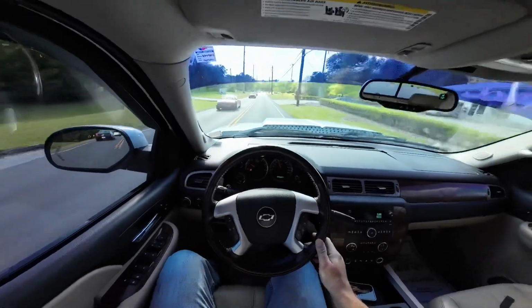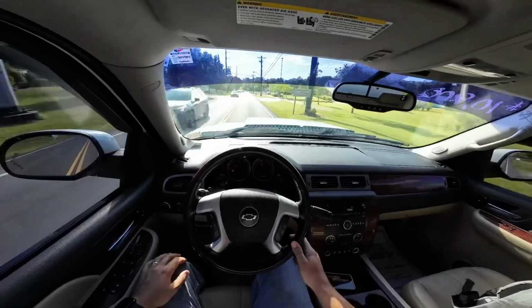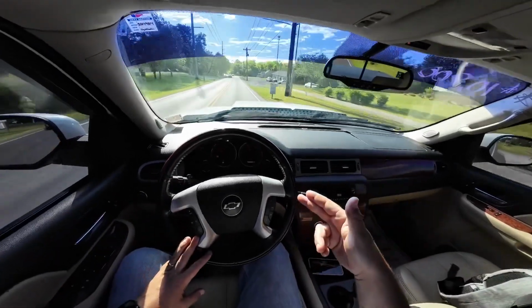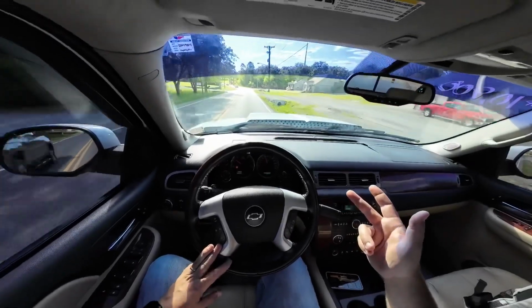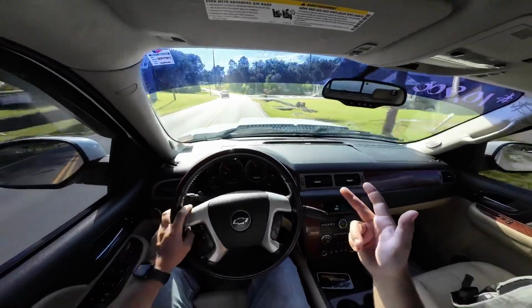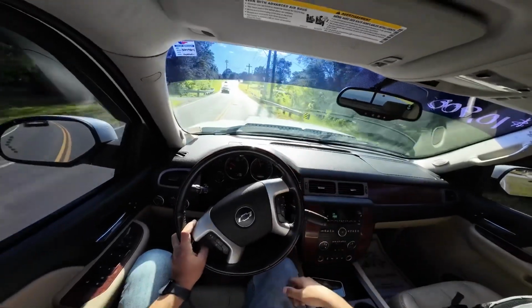She's fairly smooth going down the road. Like I said, that suspension's a little bit bouncy. But honestly, I'd rather have it this way than I've got a 17 model Chevrolet. It feels like I hit a wall when I hit a bump. It's so stiff in the front end. This one is more on the bouncy side.